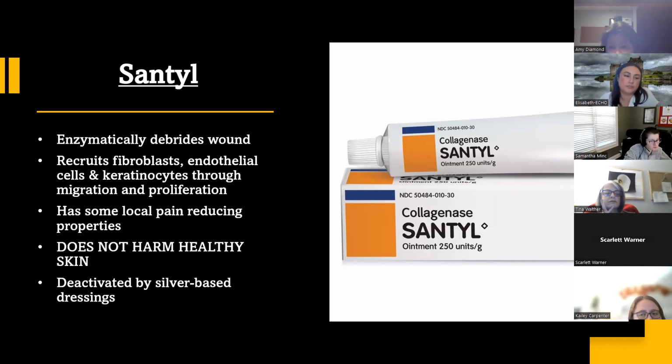We have to do a lot of re-education for our patients here. Many home health nurses on the floor kind of send that message, and some patients are afraid to use it because they're afraid it's going to eat away their good skin. We use this all the time in very large quantities for very large wounds, and you're not going to have an issue with that. Thing to note is that it is deactivated by silver dressing, so it's not going to be as potent, and you're not going to be as effective. Next slide.